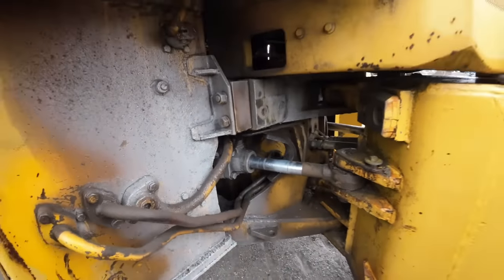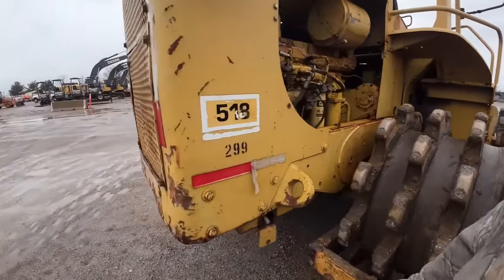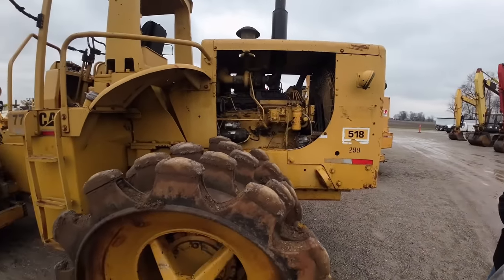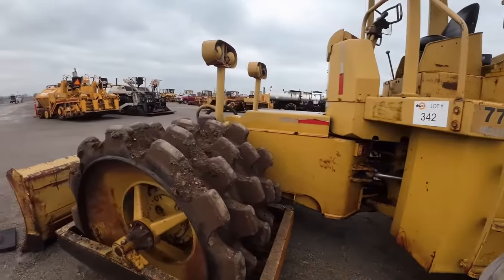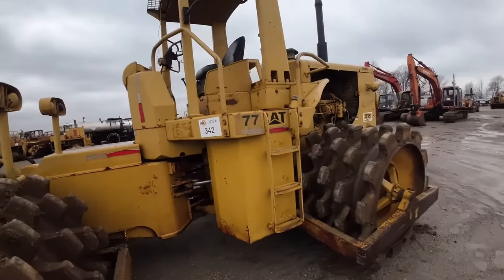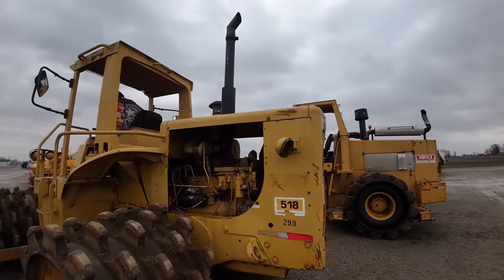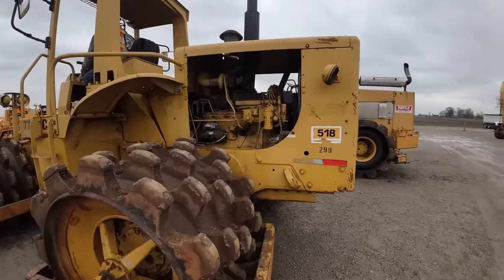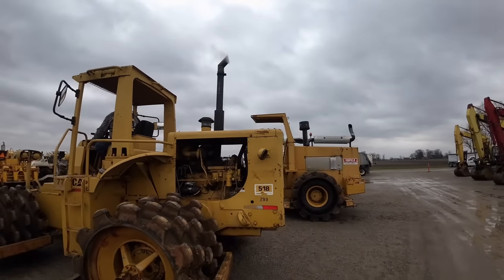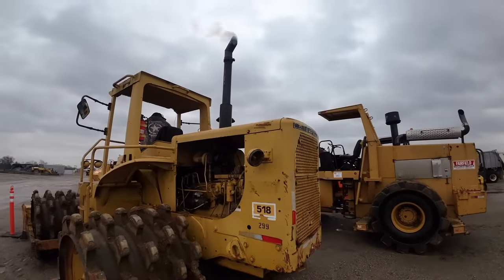0815 Cat's got a little bit of oil leak this morning. These things are good old machines, they bring a lot of money. I'm gonna fire this one up. $3,306. Sometimes these things are hard to buy because contractors need them for jobs. I'll see if she'll fire up. She's fired. She wants to, kinda. Oh yeah.